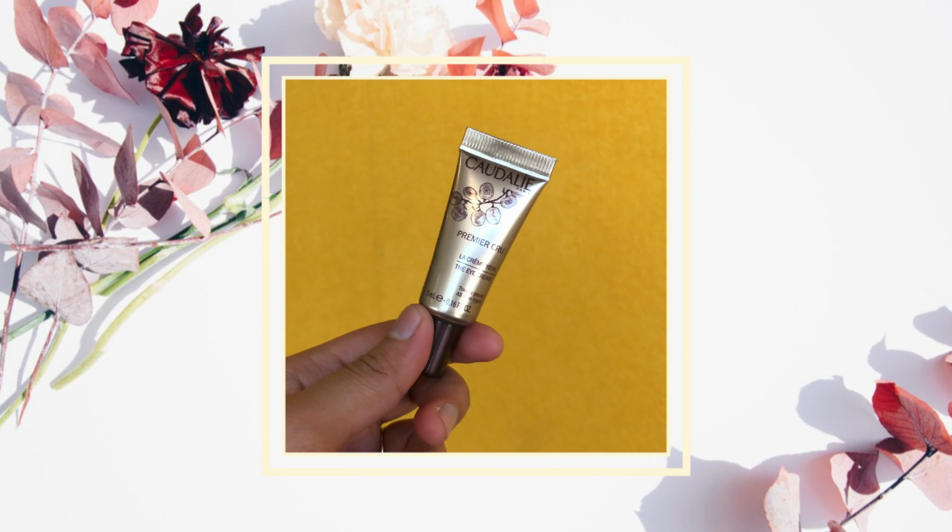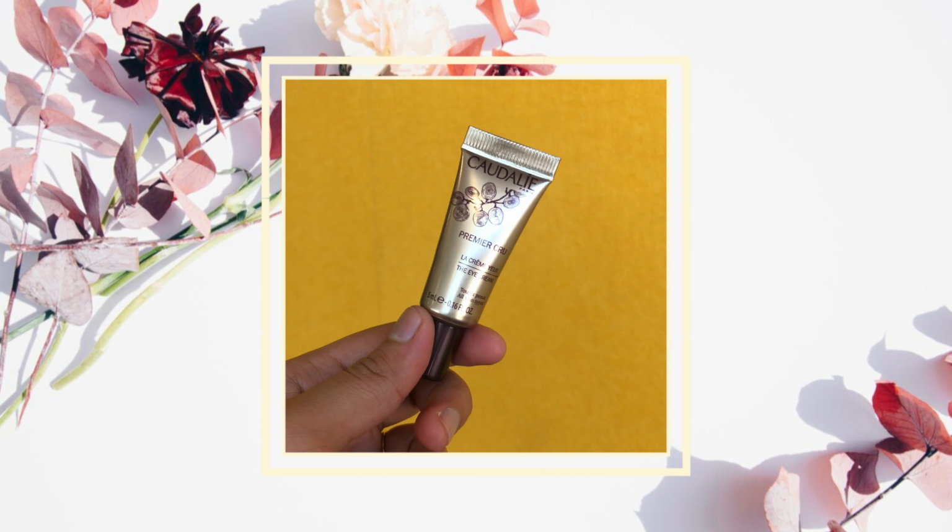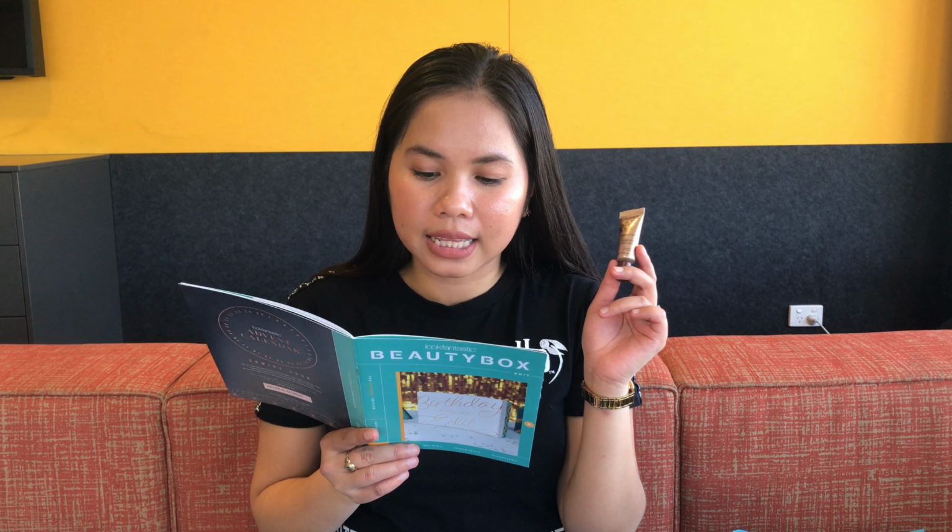Designed to obscure visible signs of aging, this eye cream works instantly, brightening and refreshing the eye area. This is the thing that I like with Lookfantastic, because it gives me some products that I would splurge on, like this one. This is 16 pounds. I mean, I'm just going to use moisturizer for my under eye. I'm not that extra.